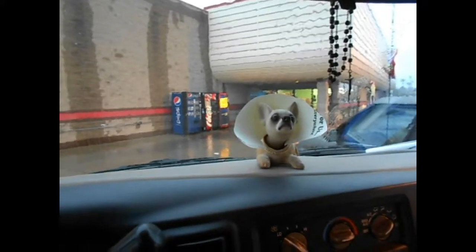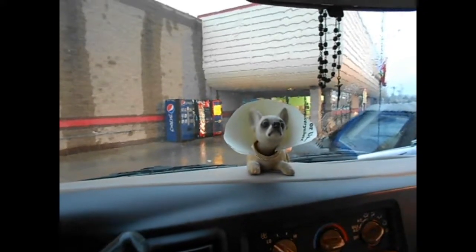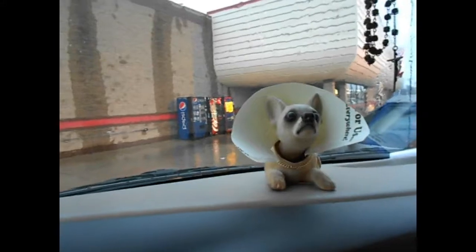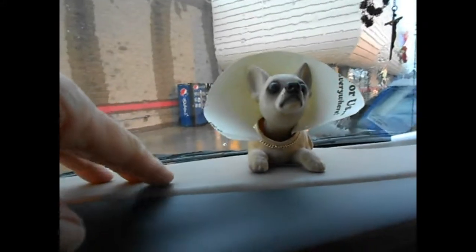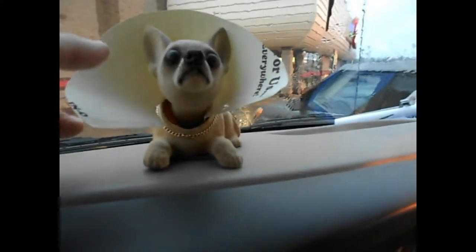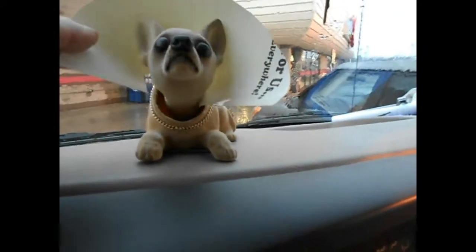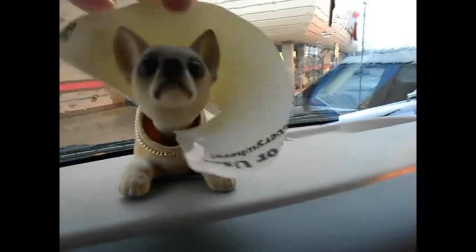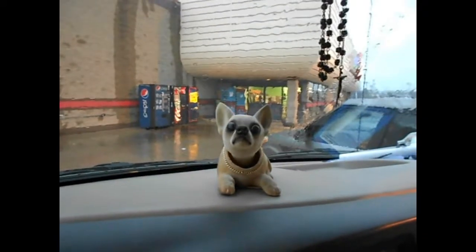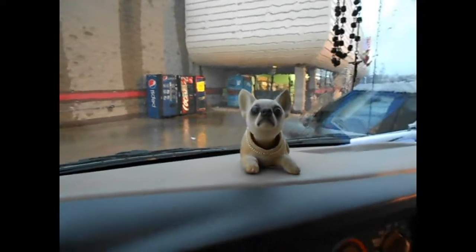I wanted to talk a little bit about Spot this morning before we head off to the next project. Doc says we can remove his collar, so I've released it, and he said to leave the bandage on, so he's still got a bandage on back here, but it's healing well. Is that better for you, Spot? Yeah, see, now he can move his head around a lot better. Anyway.